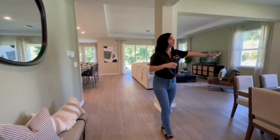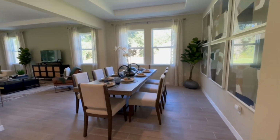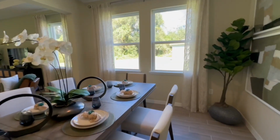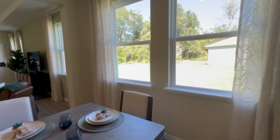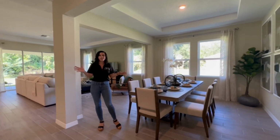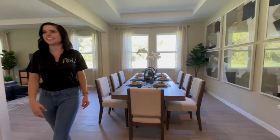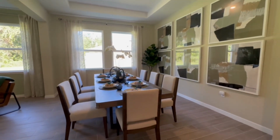So here we have this great dining space. It's super wide. And what I love about this is they were really intentional with this space for a multi-generational living experience. So even though everyone has their own separate living quarters, you have these great spacious gathering areas for the whole family to get together for a nice meal or to watch some TV.